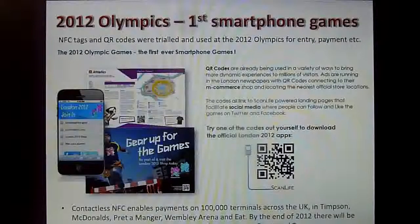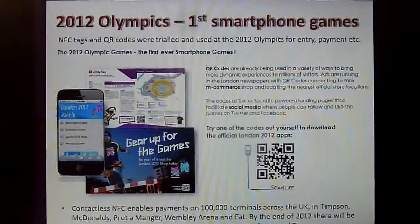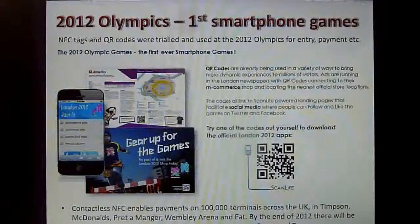NFC contactless technology was used successfully throughout the London 2012 Olympic Games, the first ever truly smartphone games, where you could use NFC to scan offers, pay for goods in official store locations, as an entry system and as a social media platform. In fact, many outlets were trying contactless technology for the first time at the Games, and by the end of 2012 there are likely to be 150,000 UK outlets accepting NFC-style contactless payment, including some of the bigger retailers like Waitrose, Boots and Tesco.